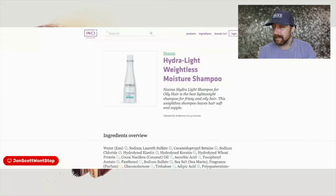Now let's move on to Nexus, which is a little bit more obtainable, as it is, I would say, an over-the-counter product. It's not something we really sell in salons. You're more likely to buy it at a grocery store or like Ulta or something like that. I don't know many companies that would carry Nexus. But let's look at the lightweight moisture, Hydrolite weightless moisture shampoo.